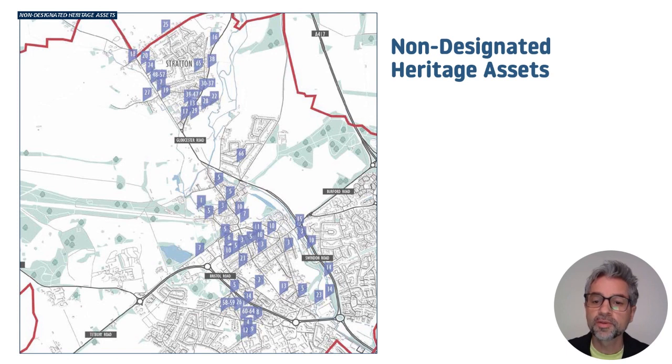We really want your views. Is there anything out there that we've forgotten or overlooked or just not aware of that needs that level of protection? Are there ones in that diagram that we see on screen now that perhaps aren't worthy of protection? We'd also like a view on that. But the steering group's done a huge amount of work tracking down all of these important features that are yet to be given protection, and the neighbourhood plan is offering that protection through the non-designated heritage system.